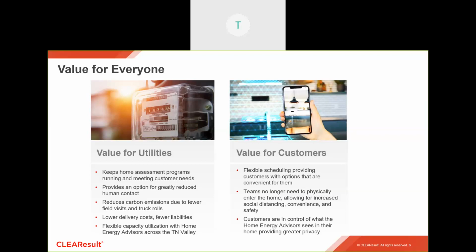And finally, customers have increased control and privacy compared to an in-home appointment. As you'll see in the live demo, the customer has the option at any time to pause the audio or video. During the evaluation, if there's anything in the home, any rooms or conversations that the customer wants to keep private, they just hit pause and they have complete privacy until they unpause. And I think there are going to be some customers that value this extra feature.